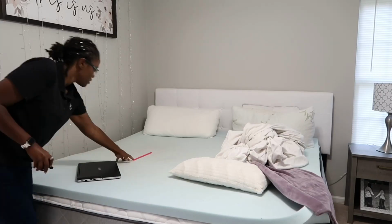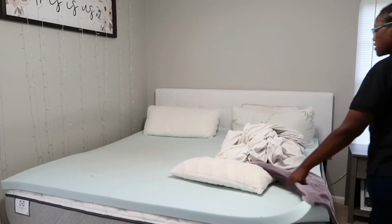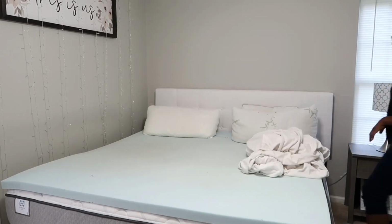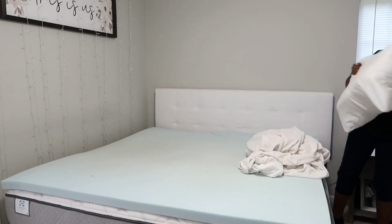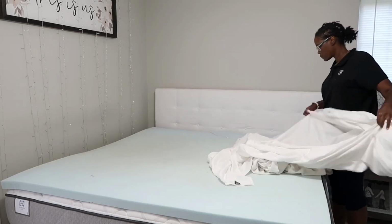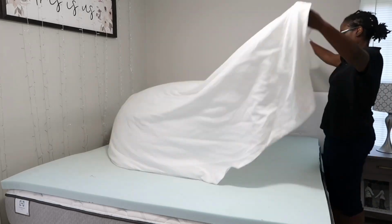So last but not least, I'm going to go ahead and make up the bed. This was the last load of laundry I had. It was definitely a tedious job because it's something that I don't enjoy, but I hope it gave you some motivation. I'm going to go ahead and speed this up here.